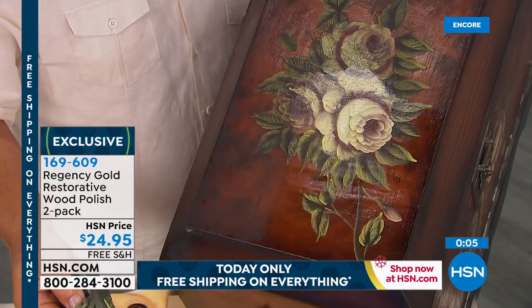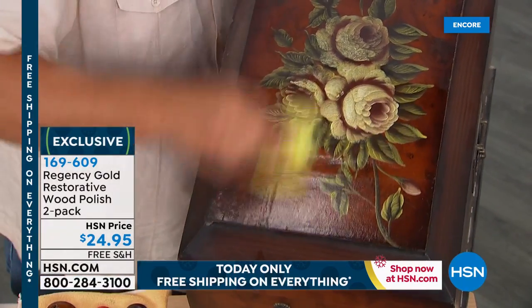That natural luster and shine. Absolutely. It's feeding the wood at the same time. It's good for your wood.